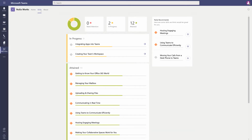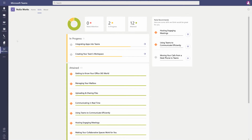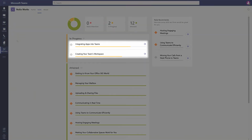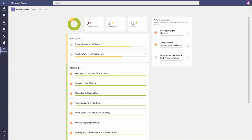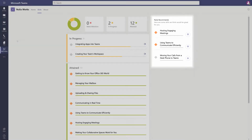On the Skills page in Nulia Works for Teams, users can see their progress towards attaining and maintaining each skill. This is represented by the progress bars, which are based on the user's real Microsoft 365 usage. And here, our AI recommends new skills to try, and might even suggest advancing to the next digital maturity level on skills that have been attained and maintained.